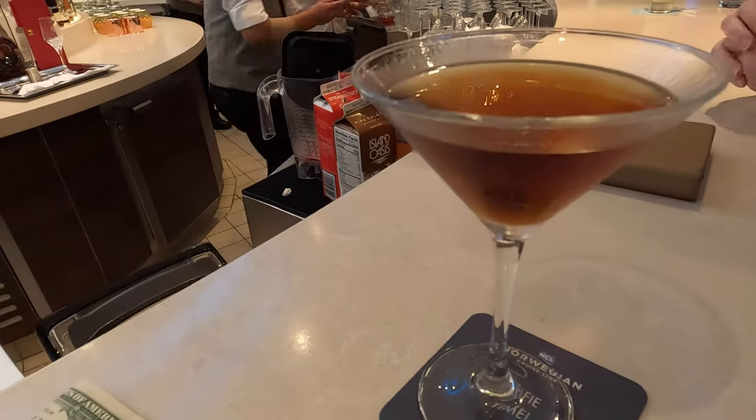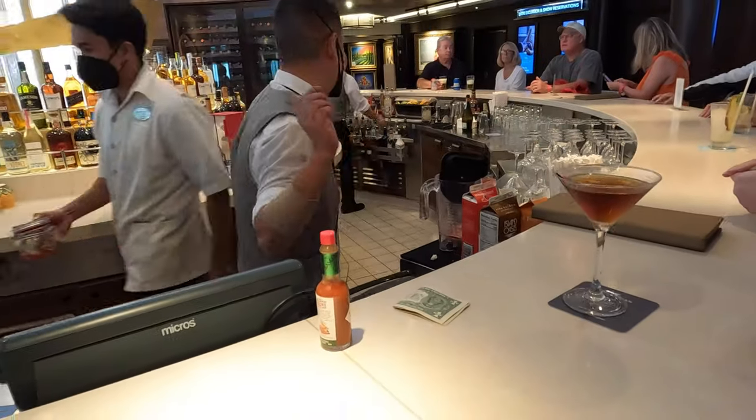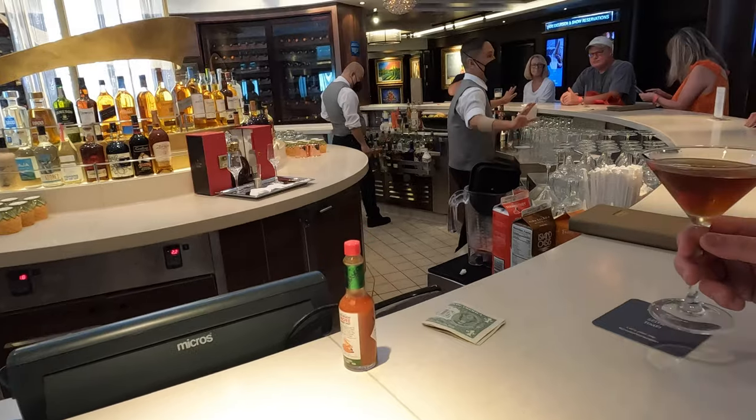That is a Manhattan. Oh, how fancy is that, right? All right. We got this. Ooh, very good. This is called a sparkling garden, which is a very fancy name. It's got champagne, lime juice, and vodka. Very cool.